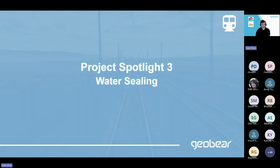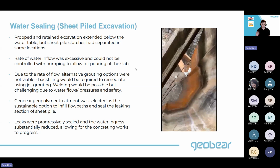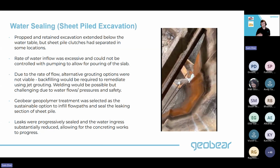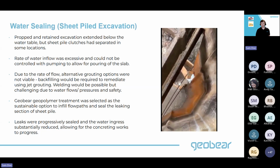Water sealing. So again, a video will play on the right hand side here. I've sped this up 12 times, but it's essentially an excavation below the groundwater table. It's supported by sheet piles and props. The rate of water into the excavation was too fast.